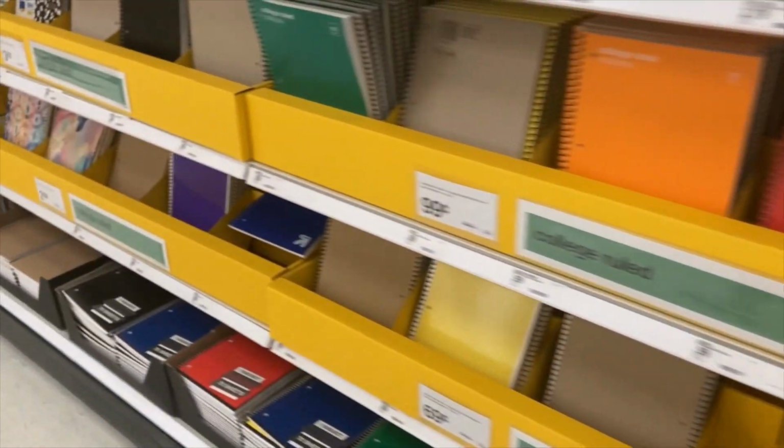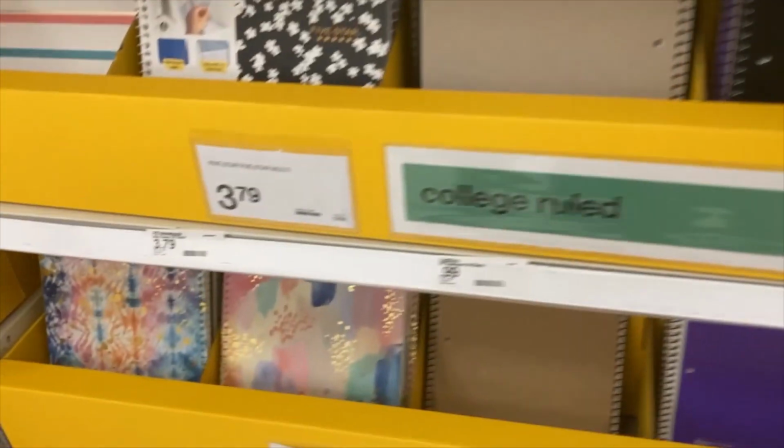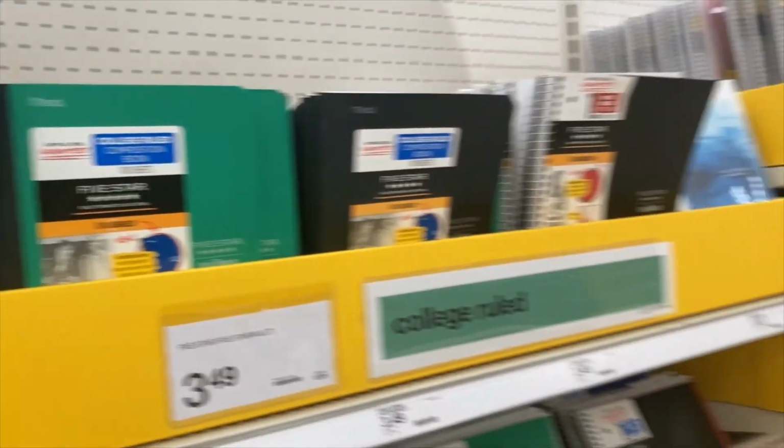Can I get notebooks, like regular notebooks you're gonna need? But you don't have your list yet. Well, yeah, but the normal colors are red, green, yellow, and blue. I wanna get BTS. Here.